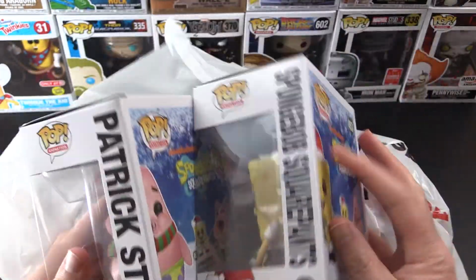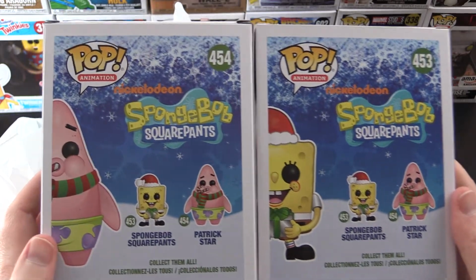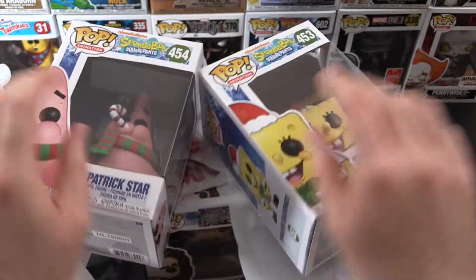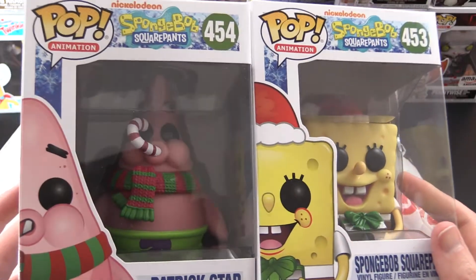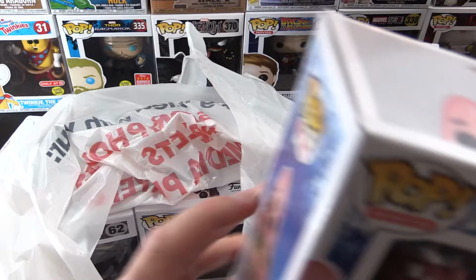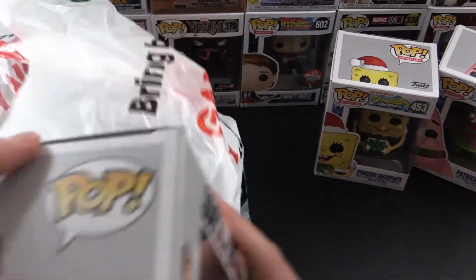Let's take a look at the back of these. It's just the pair of them. These are the Christmas SpongeBob SquarePants pops. Again, we'll be taking a closer look at these guys in a future episode because I think they need a bit more time to spend looking at all the cool details there. So I'll put these aside, and then this next set, we'll take a closer look.